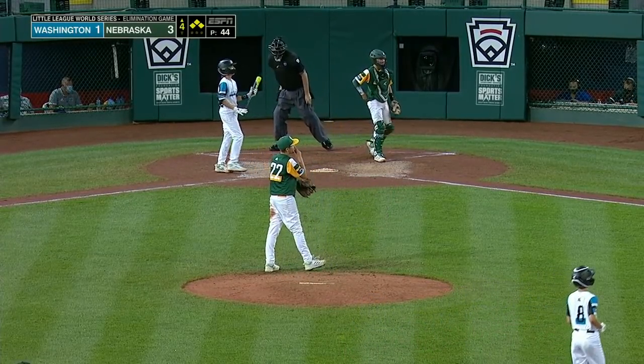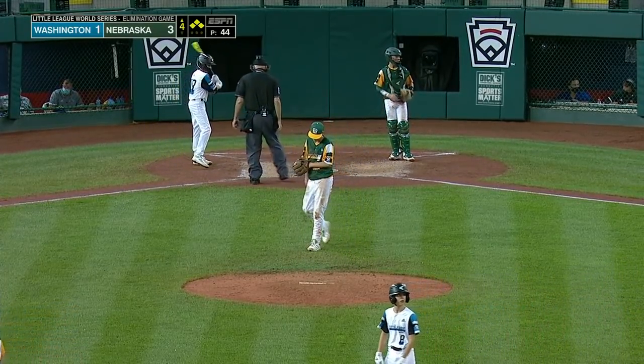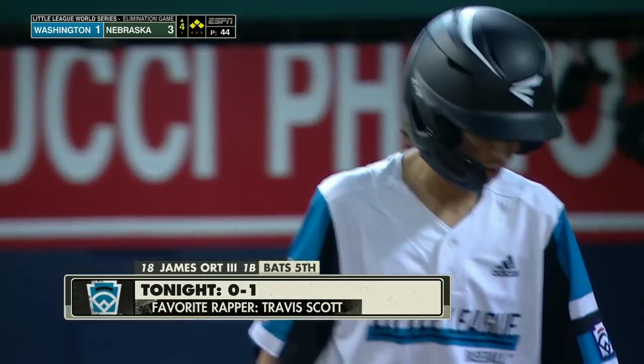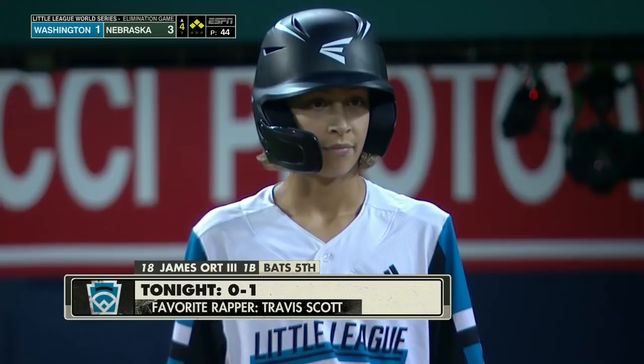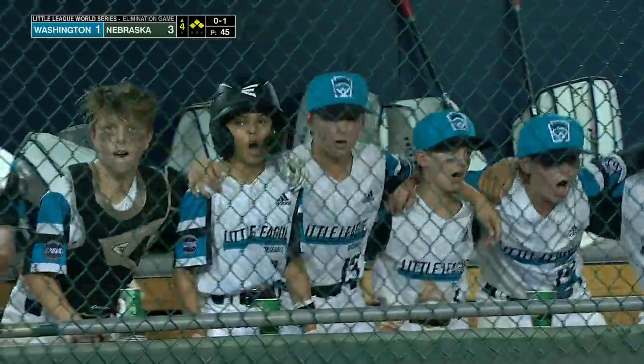James Ort, this is a good swing right there. He sends that to the screen. Good hitter here. See that a lot. Hockey players, really good baseball players. Quick hands, good golfers too, yes, a lot of the time.